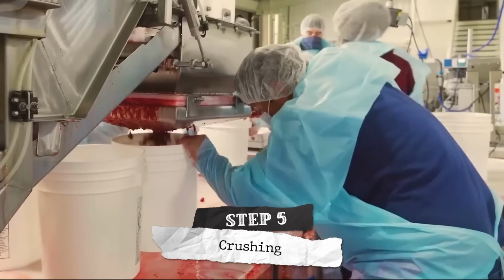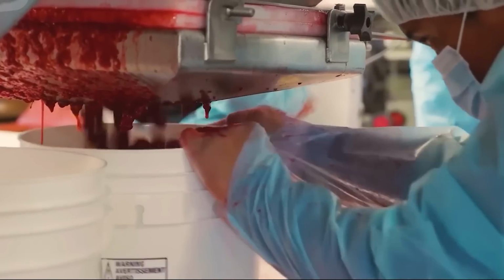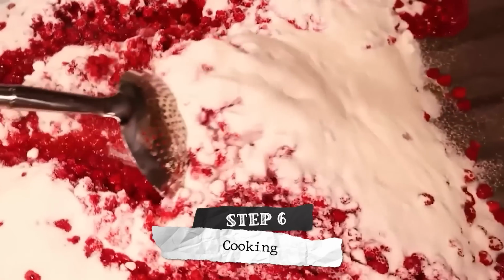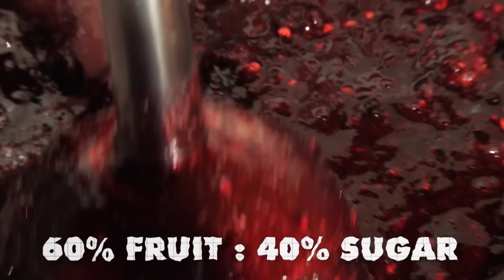In most modern factories, the berries are passed through a crusher or pulper. This machine gently breaks down the fruit into a puree, which will be the base of our jam. The pulp is collected and transferred into large cooking kettles. Here, the raspberry puree is combined with sugar, which helps preserve the fruit and gives the jam its signature sweetness. The amount of sugar varies based on the desired sweetness and consistency of the final product, but a typical ratio is around 60% fruit and 40% sugar.